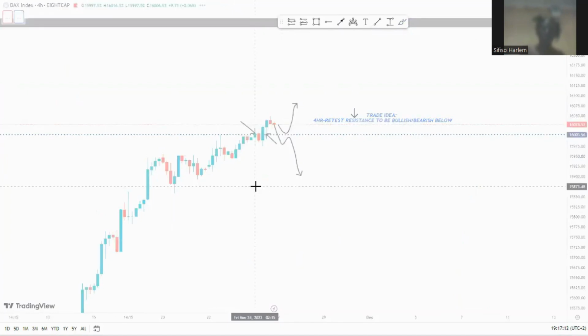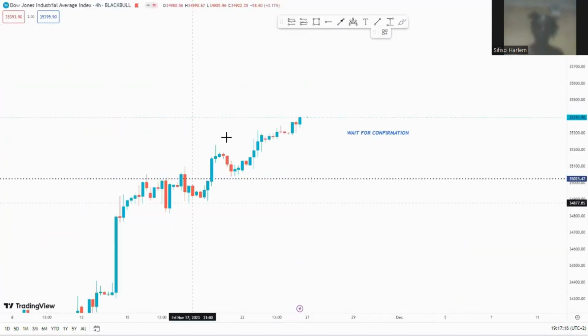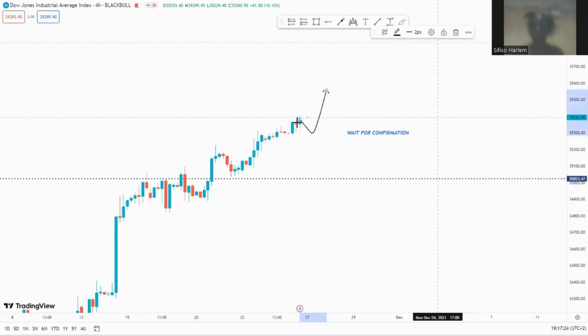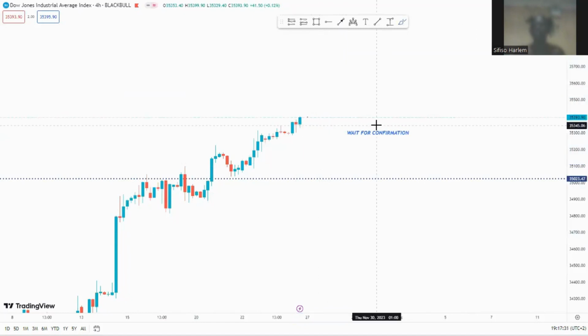Looking at the other pair, which is USD. With USD, I'm also waiting for confirmation, so I won't say much. I'm only looking forward for price to create a higher low to continue bullish, or for price to have a deeper pullback, creating that low, and look forward to continuations to the upside, because there's nothing else that I can talk about. Price is clearly bullish, and there's nothing else that I can add.